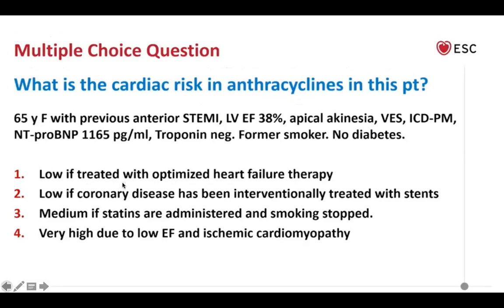Is it a low risk if she is treated with optimized heart failure therapy? Is it a low risk if the coronary disease has been interventionally treated with stents? Is it a medium risk if statins are administered and smoking is stopped? Or is she a very high risk due to low ejection fraction and ischemic cardiomyopathy?